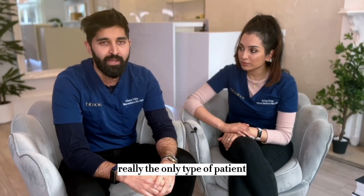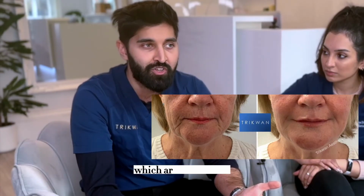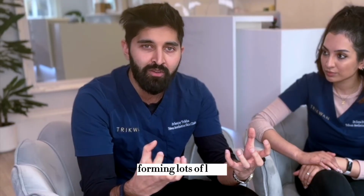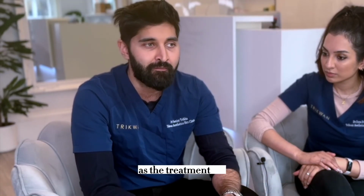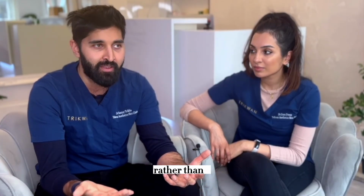Really, the only type of patient that we would do this type of treatment in is someone who suffers from what's termed smoker's lines, which are lots of lines and wrinkles above the lip. And this is more to do with the muscle hypercontracting over time, forming lots of lines and wrinkles. If the patient's bothered by those lines and wrinkles, the treatment for a Botox lip flip is really the same as the treatment for smoker's lines. It's more of an anti-aging treatment rather than a lip shape manipulation treatment, although it'll achieve a little bit of both.